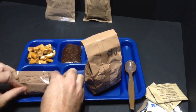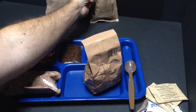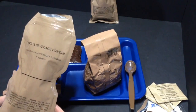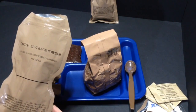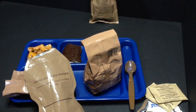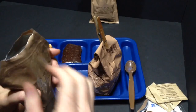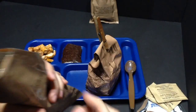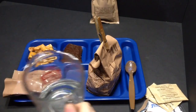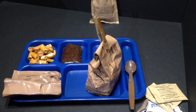So everything's going. We need to do our cocoa base. And so I'm going to go ahead and heat up 6 ounces of hot water. And by the time we do that, our eggs should be pretty much done. All right, so let's go ahead and get this guy opened up, our cocoa beverage base. And we have 6 ounces of steaming hot water here. We're going to go up to the side here and dump it in there.